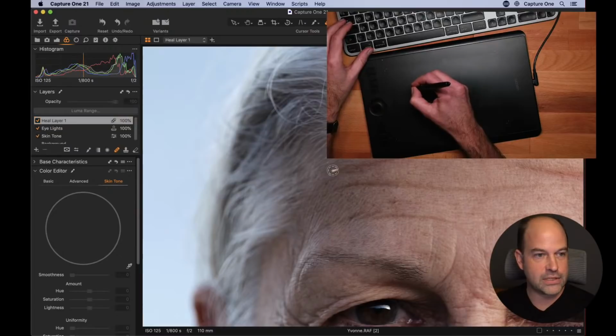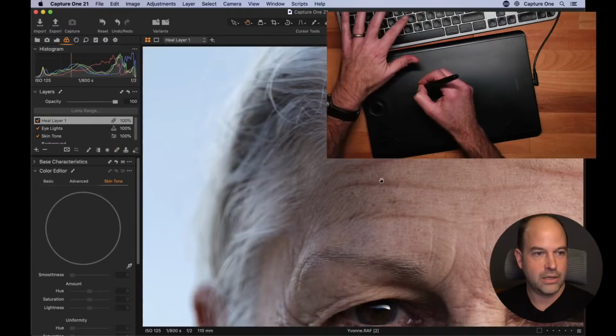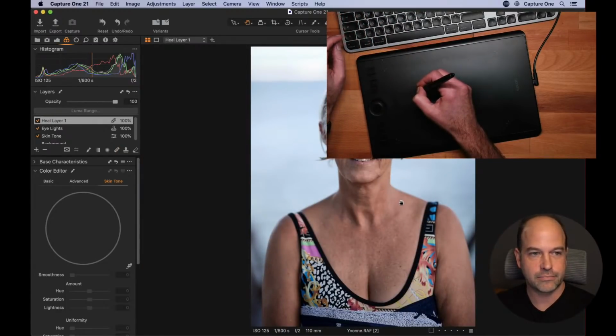So let's get rid of this little whatever it is. I'm just going to draw over that. Capture One will pick me a source point, and then I'm happy with that. It was just ever so slightly distracting.